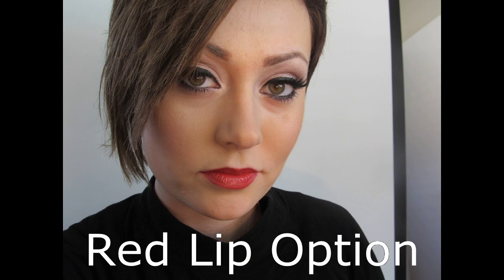And to polish that off, I'm going to take Pumpkin and Poppy Cosmetics Gloss in Platinum Blonde to give it a little bit of a pink overcoat. Keep it really soft. And that is her pink lip combo. This is actually my favorite one, so you can go ahead and go with this one, or you can stay for option number 2.